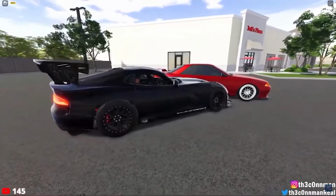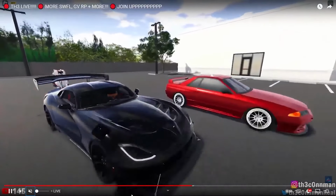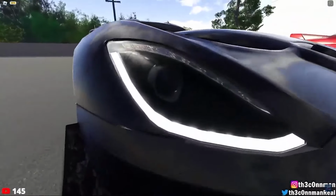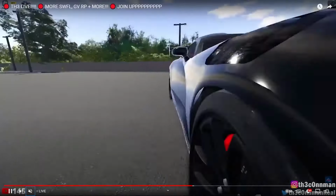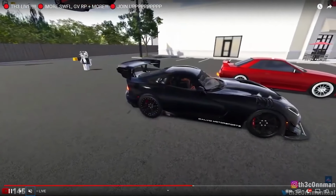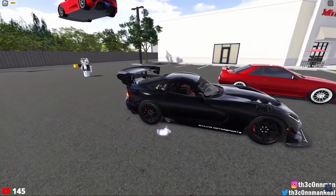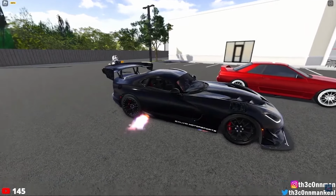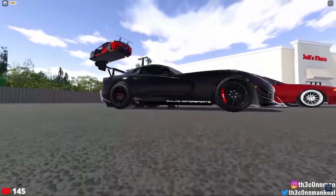Dude, this thing is thick. But yeah, just look how cool this car looks, bro. It has so much detail. Look at the grill or the front. Dude, look at the engine right there. Yo, look at the flames right there, bro. This car looks crazy, honestly. Look at all of the detail we got on it. Look at the rims. Yo, those flames are wild, bro.